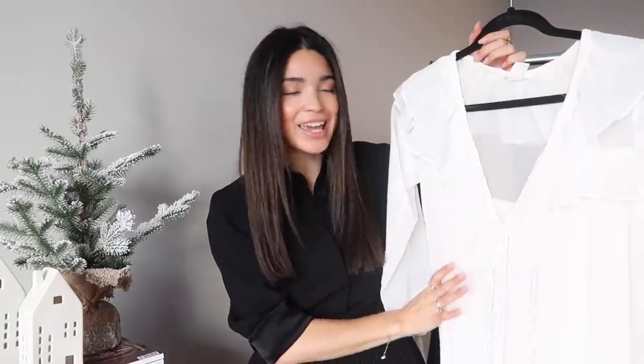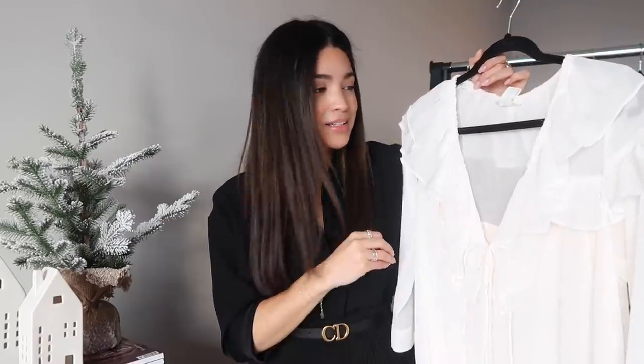On to the next item. So this is a midi length dress from H&M, and I can't tell you, but the moment I saw this dress, I just saw so much potential in this dress. It gave me Alexander McQueen slash Dior vibes, just because it is such a feminine and flowy silhouette, but put together with some black accessories like a black belt or black boots, a black handbag, I feel like adding those edgier accessories made this dress so unique and so beautiful.